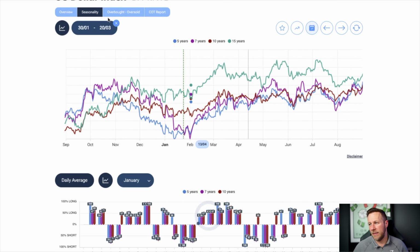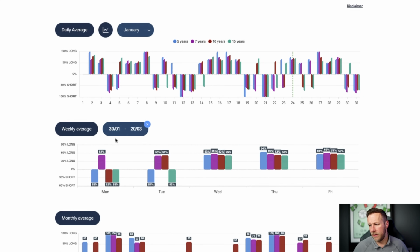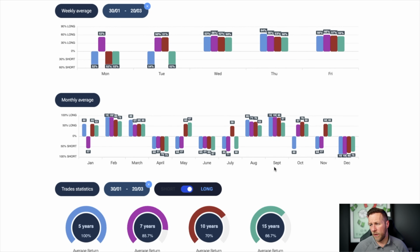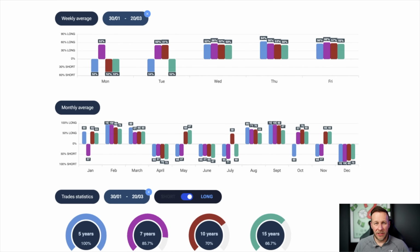So end of Jan till mid-March, right? Looking for longs. There you go. 100%, 85%, 70%, 66%. Monthly average, February, March. February's a great month for getting long. How can you use your dollar index in your trading? You traders know, right? It's very, very powerful.